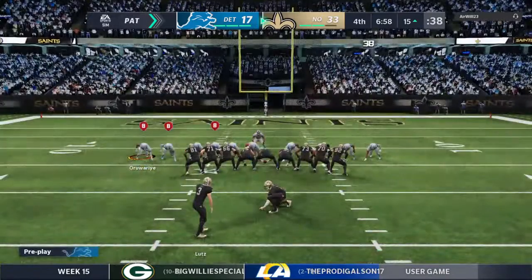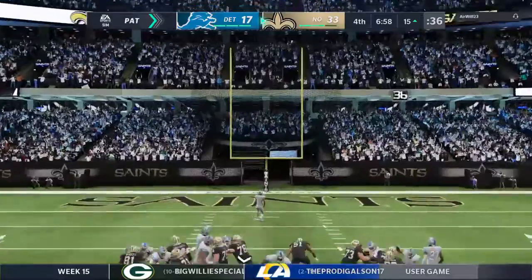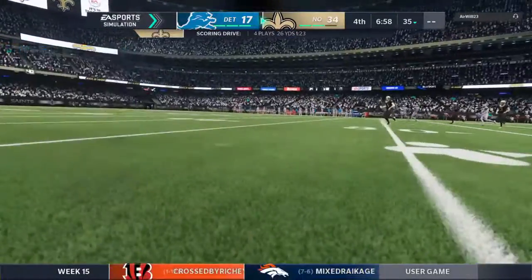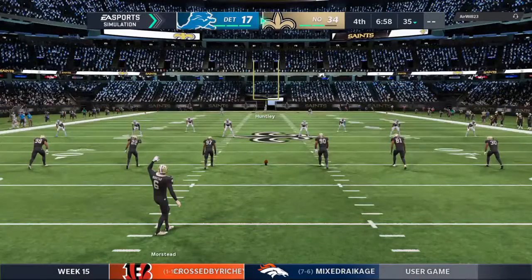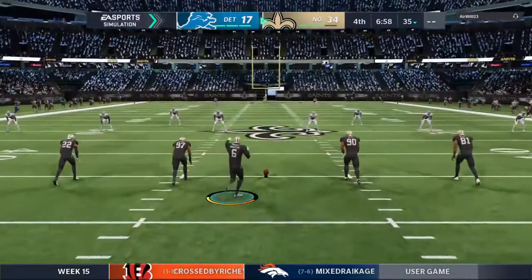And the Saints take advantage of field position on the turnover to cash in for 6. That'll make this a 3-score game as the lead moves to 17. Makes the score Saints 34, Lions. Morstead out now following the touchdown to kick.